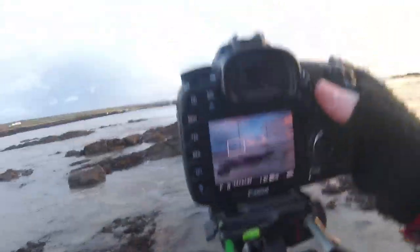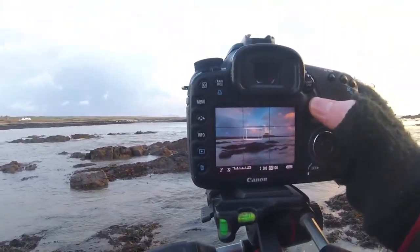Right. Let's see how we get a composition here. I'm just looking at the clouds. I'm working. Going the other way. There we go. Composition. Right. What have I done?